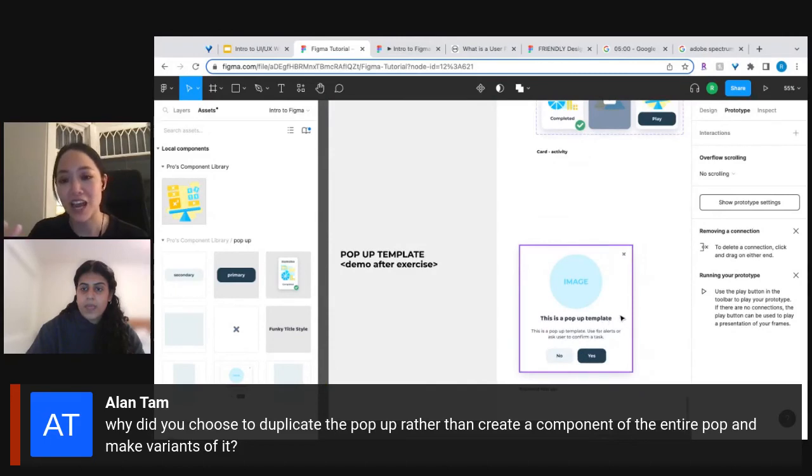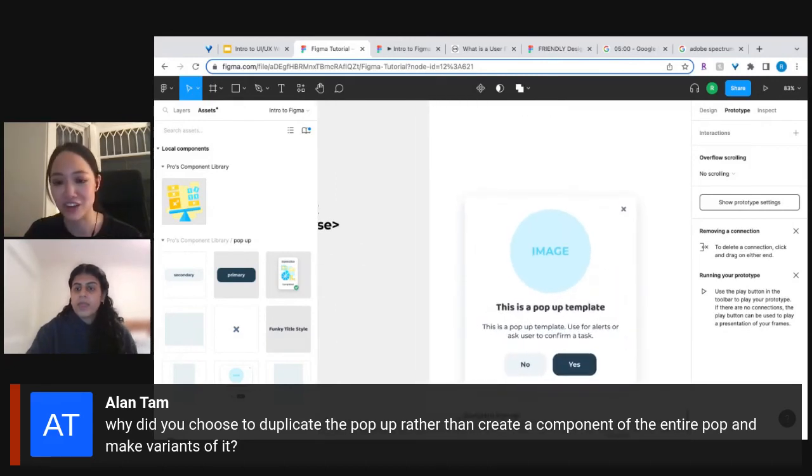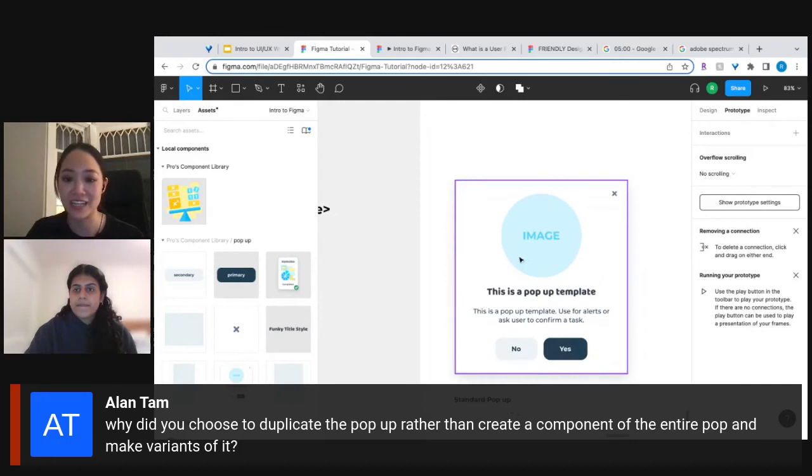So basically, I want to capture this pop-up as a template. It's not the exact same one, but it has all the properties of a generic pop-up. It has the heading and an image. And then I created that as a component.